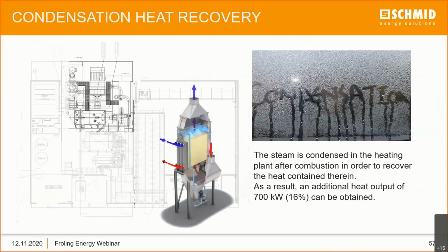Yeah. Thank you, Khaled, for this good question. Condensing systems need the right boundary conditions in order to be efficient. And that means the fuel must be wet. The perfect conditions are 50% and more moisture content, and it needs low return water temperatures from the network, and here we're speaking about lower than 50 degrees Celsius. With those boundary conditions, you can reach an additional output of 30% of the installed boiler capacity. For example, if you have a 3 megawatt boiler installation, then you could reach up to 1 megawatt additional power with the condensation system.